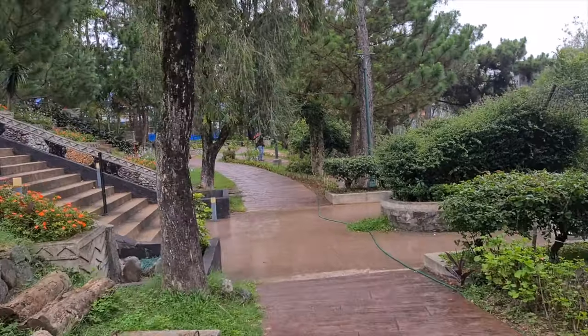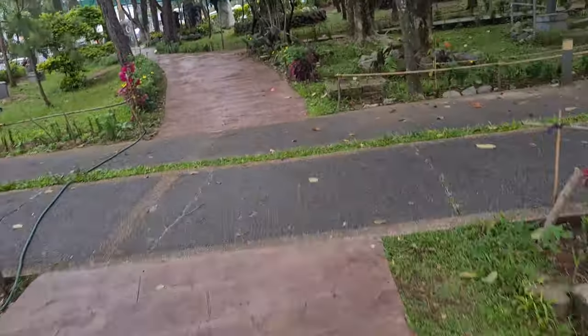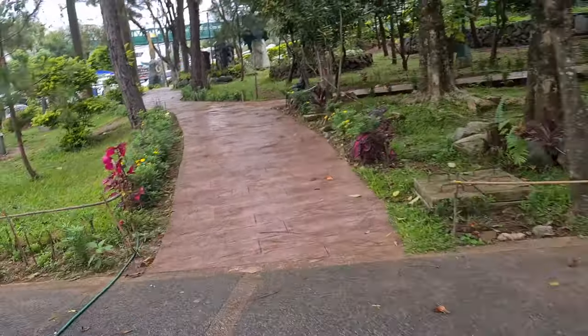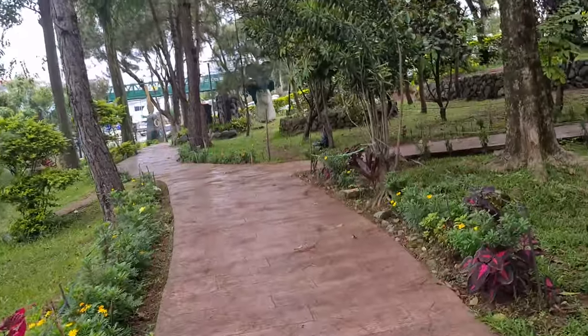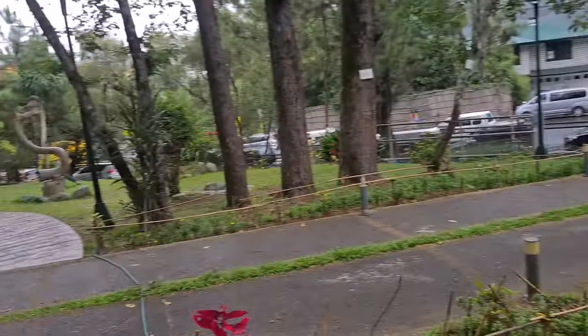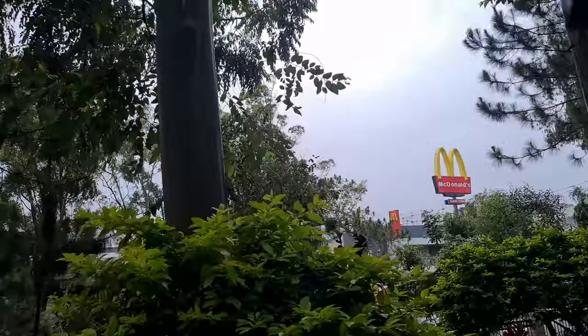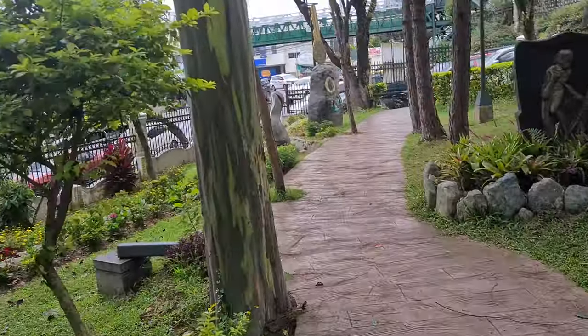I thought I'd take this as an opportunity to take you around this little park here. Let me show you it. This is one of the nicest little parks in Baguio. No one comes to it. As you can see, I'm all alone. Here's what I was wanting to show you. Let's see if I can get better light.